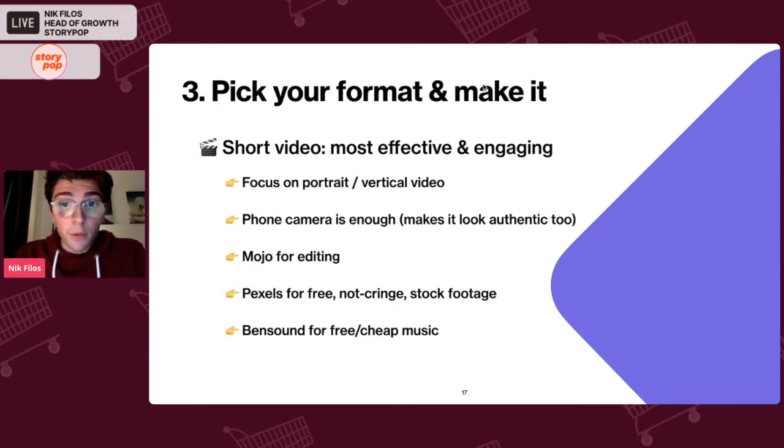Now, short videos are the most effective and engaging form. You'll want to focus on portrait and vertical video, mostly because all of the customers online nowadays come from mobile phones. And you can do that just by using your mobile phone camera, which is more than enough. And in fact, it will make the video feel more authentic than using professional gear.